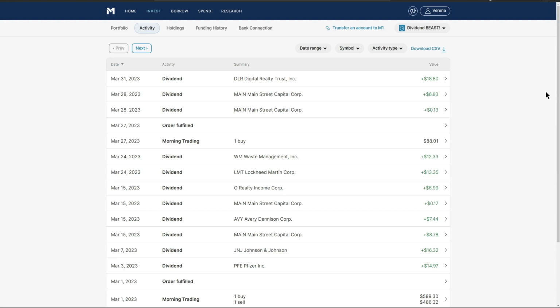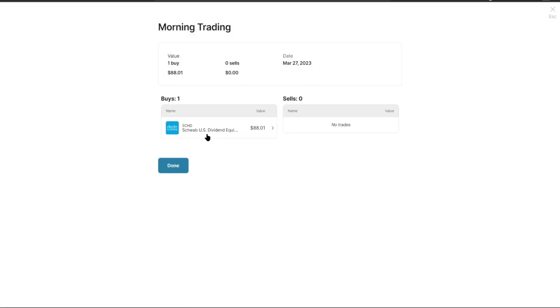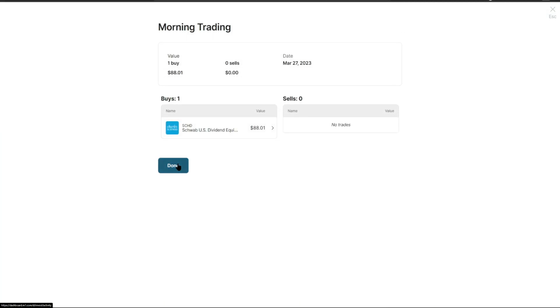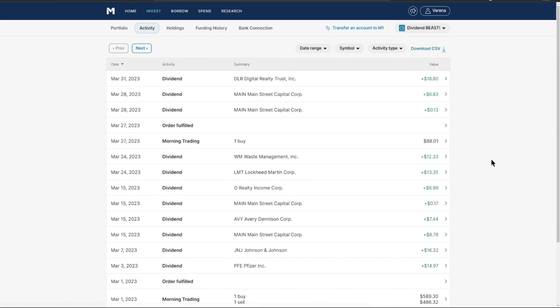As far as dividends that have come in, we did have Main Street Capital paying out $6.96 in dividends. We had DLR paying out $18.80. So that is what made that $25 and some change that is going to be buying. And also we did add Schwab into the portfolio last week. We had $88.01 hanging around from dividends. So we did target the Schwab ETF, that's that US dividend ETF.